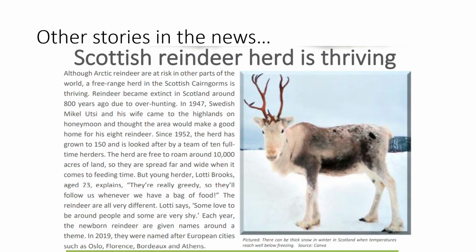But in 1947, a Swede and his wife came to the Highlands on honeymoon and thought the area would make a good home for his 8 reindeers. And then, since 1952, the herd has grown to 150 and is now looked after by a team of full-time herders. The herd are free to roam around 10,000 acres of land, so they are spread far and wide when it comes to feeding time. I wonder if anybody knows or can find out what reindeers do feed on.